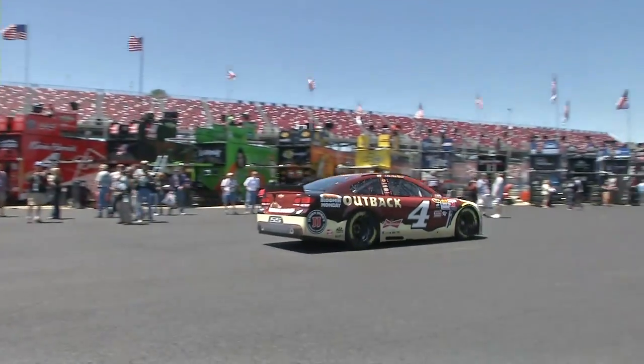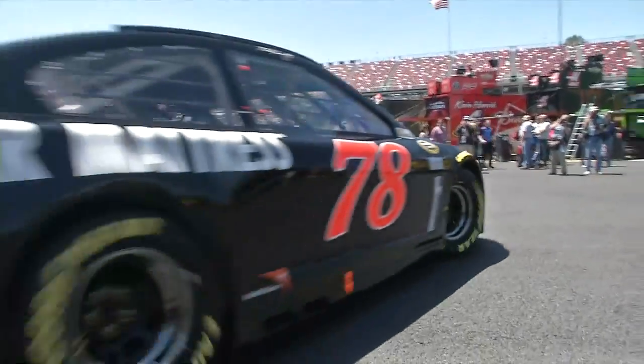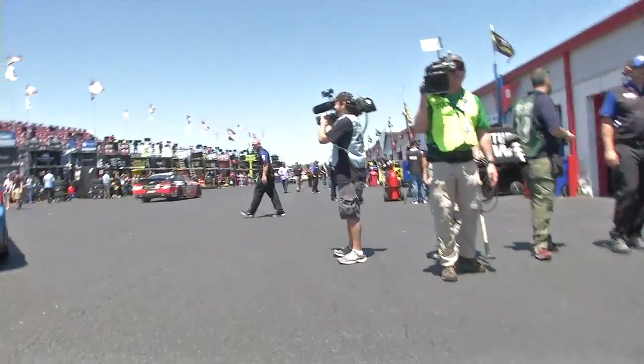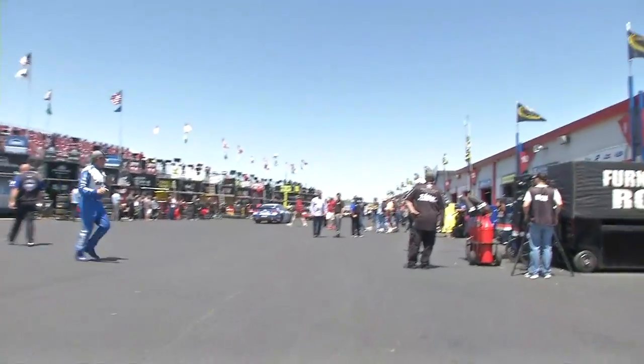Kevin Harvick right here, driving out in the Outback car. Joey Logano, Martin Truex Jr., last week's winner, Kurt Busch. Oh, let's show you the parade of color on NASCAR.com as we roll out of the garage area here and wrap up NASCAR.com GarageCam for you.